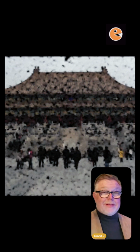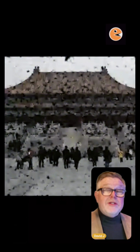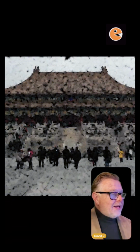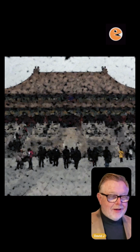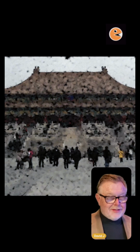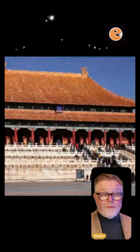Who knows the name of this place? What's it go by? It's in China. Something City. There you go. Yes, indeed. This is the Forbidden City. It is a symbol of Imperial China, reflecting the grandeur and isolation of the Chinese emperors who once ruled from within its walls. Forbidden City. All right. We're warming up.